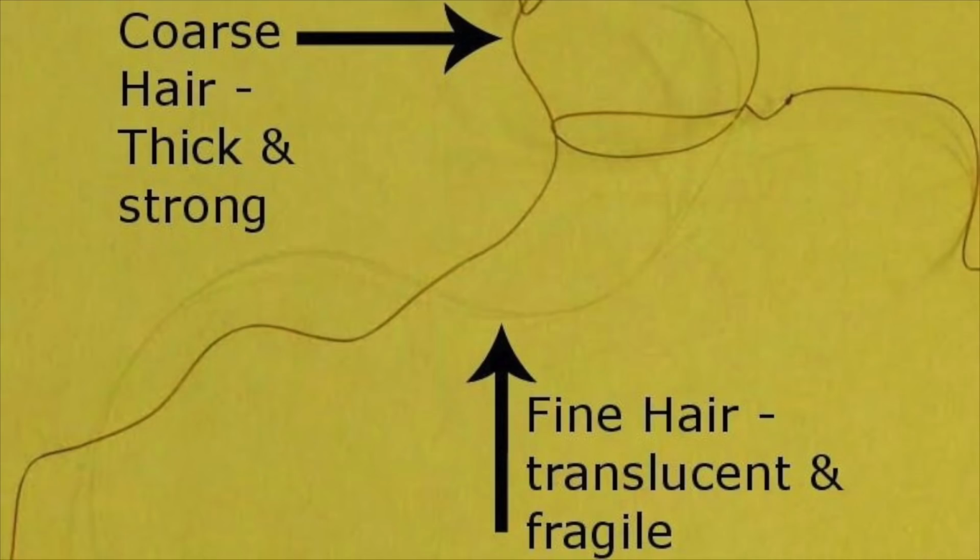So texture is a really pretty easy one. Texture is just how coarse your hair is or how fine it is, or it could just be somewhere in between. I'm going to show you a picture right here of coarse hair and fine hair. Coarse hair can feel bumpy because it's already rich in keratin, or it might not feel bumpy at all. It could feel smooth, but your strands themselves are thick. So having coarse hair basically just means that you already produce hair that is rich in protein. Keratin is protein. Keratin is what all of our hair is made of.